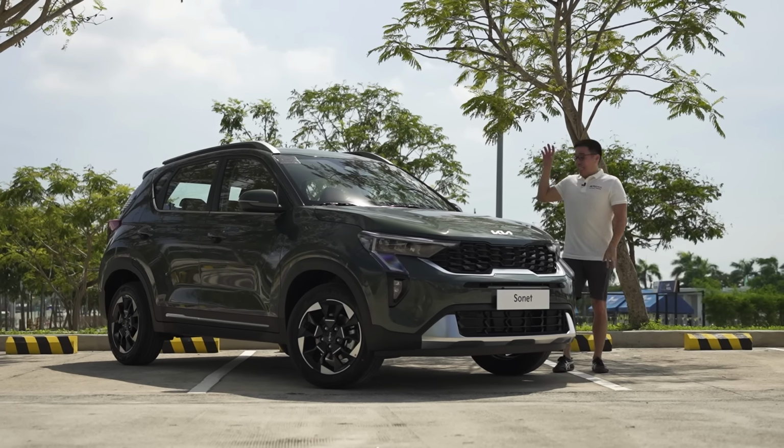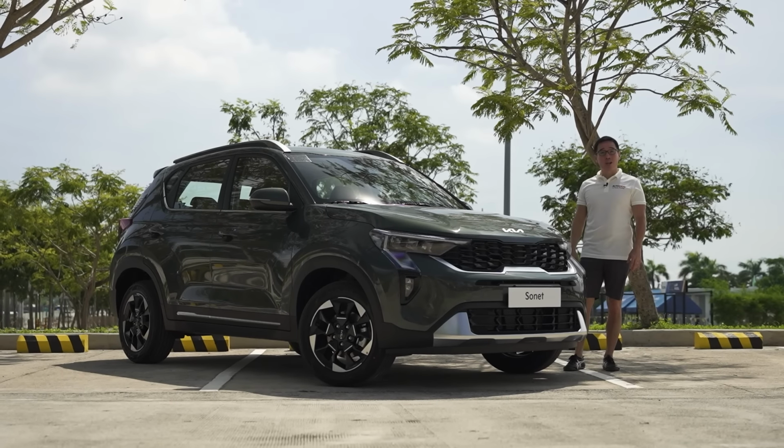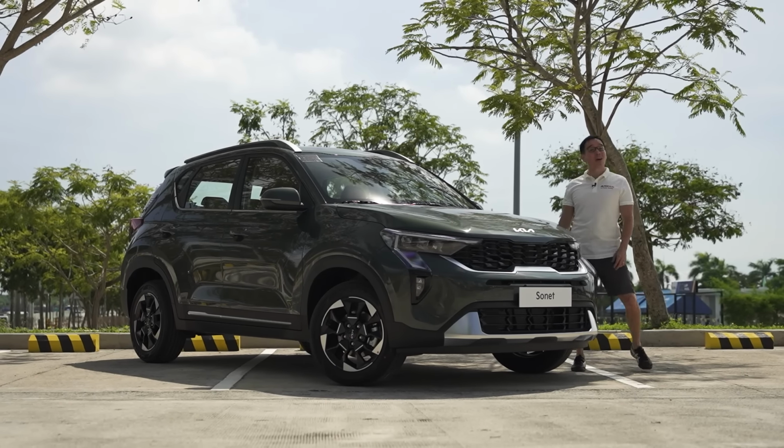I gotta tell you, this car may not be as beautiful as a summer's day, but it's close. On paper, it's darn close.